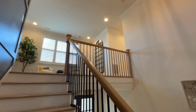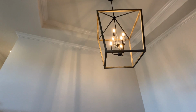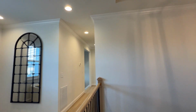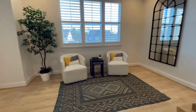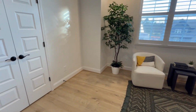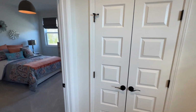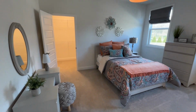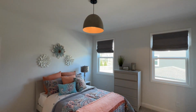Now, one thing I forgot to mention earlier in the video was that with this home, you have 4 beds, you have the primary downstairs, you have 2 upstairs, but also that front room that we went in towards the beginning of the video, that was the office. That's kind of being used as a flex room. That can also be your 4th bedroom as well, whether it's a guest bed or what have you. You can turn that room sort of into whatever you'd like it to be.